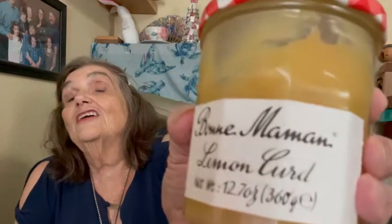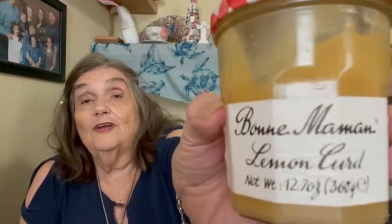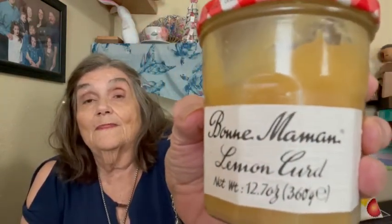One of them, I had trouble finding it, but I found it in the stores again. It's lemon curd. It's out of Great Britain mainly, I think. This is the brand. I found it at Kroger, I think, or maybe Walmart. That's what it looks like inside. Tastes like lemon meringue pie, kind of.